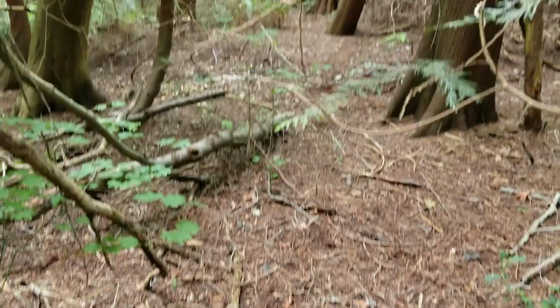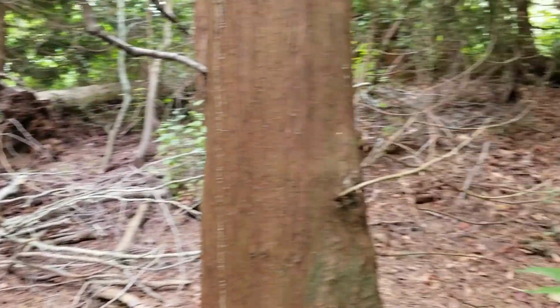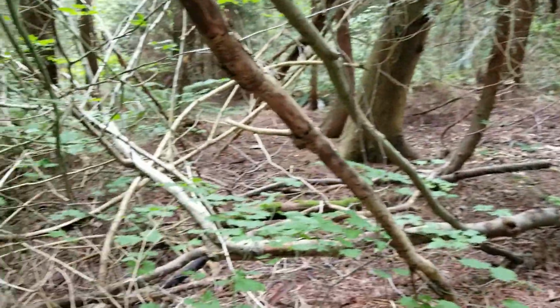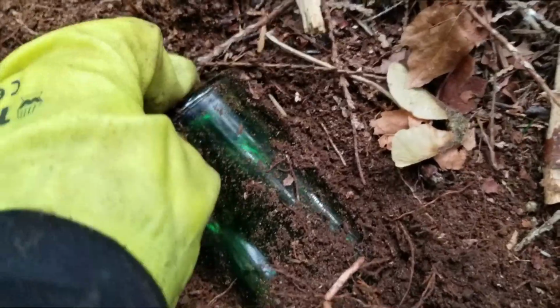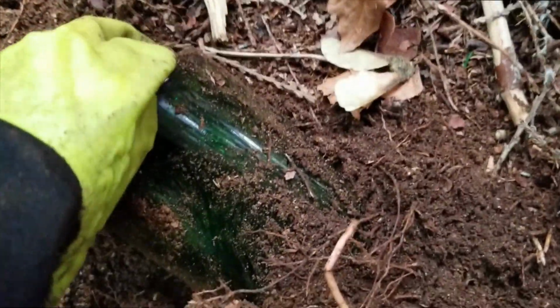Cool. I'm in this little empty space in the forest here. It looks like they were doing some sort of logging or something. Just found this bottle. I don't think it's too old, but let's dig it out together. See what it is. Boy. Ooh, seems like a big one.